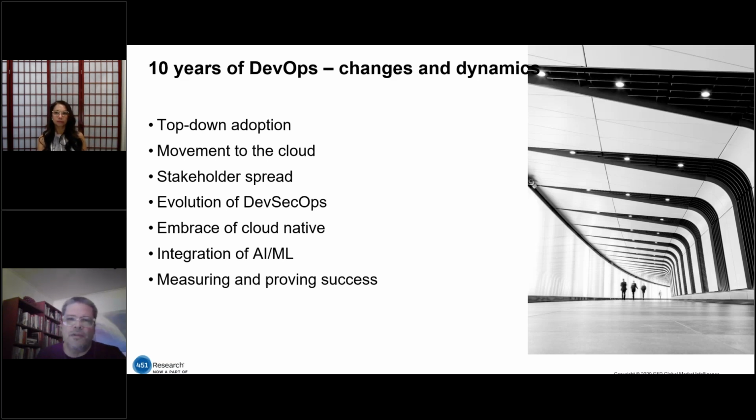Just to go over some of the things that I'm going to be talking about in the first portion of this webinar. It has been 10 years since DevOps sort of arrived in the enterprise, and we have seen dramatic changes in the trend over those 10 years. So I'm going to touch on those, present a few data points on it, and try to put things into context about what those changes mean and what some of the dynamics are that are changing in the DevOps trend.